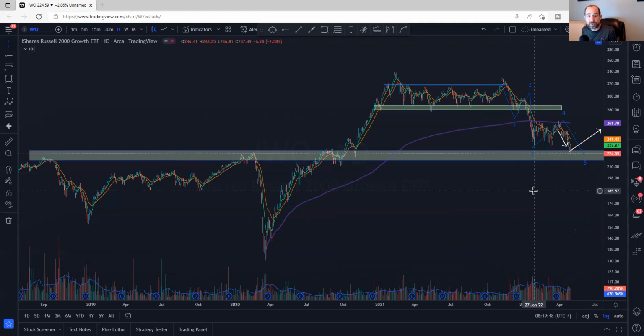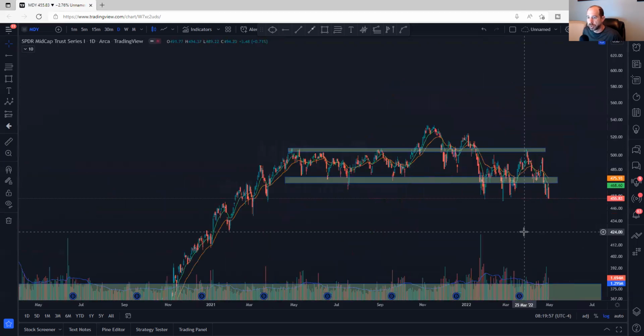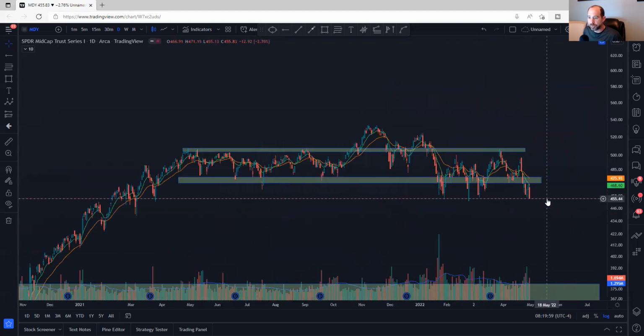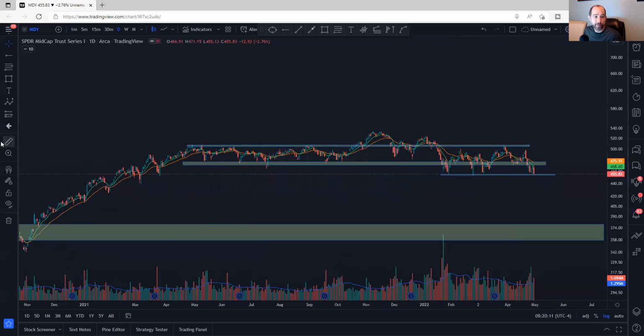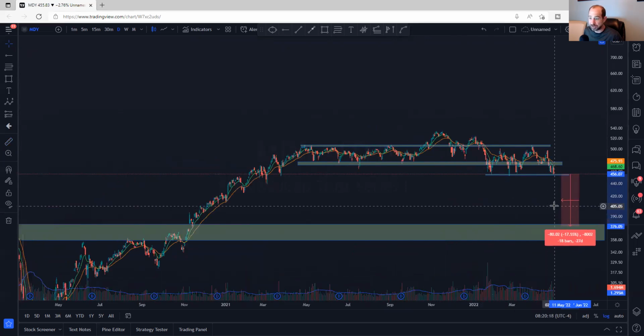So something we're watching, especially this week, is how IWO reacts to this area. That's the first thing. Look at mid caps. Mid caps are, again, starting to break down from this consolidation. This was another mini area of support. We'll see if it holds again. It's held for a while now. If it breaks through, the mid caps could be in for a pretty good fall. That'd be 17%. That'd be pretty significant.